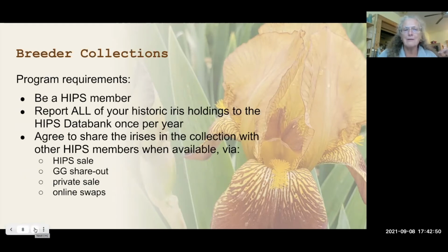So among the very few requirements that we have is that at least one iris by that breeder be historic. It can be 1 out of 100, but if there is one historic iris, it can legitimately be a HIPS breeder collection program. And it's fun. I have no idea if I'll ever find any of Dave's other irises, although he told me once at a convention that he still had them all, so maybe.